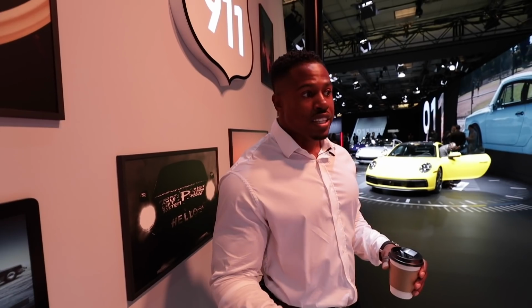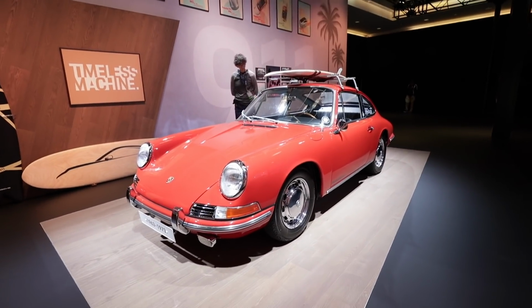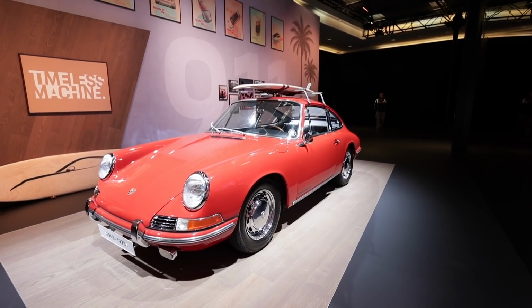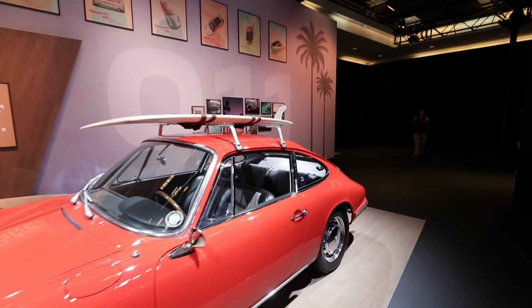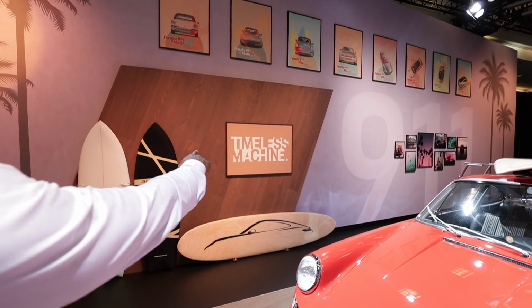If you appreciate art, then you can understand what we appreciate about cars. Some of them are beautiful, you know. Because this is cool. And I love that they put the surfboard on the top. Perfect for LA, you know. And that pretty much sums up Porsche.